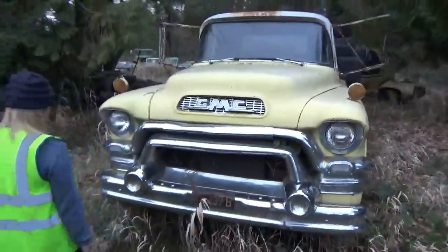I want you to do your Vanna White thing and say this is a 1955 GMC big truck chrome grille with the optional splash pans that really dress it up. And this is what Boomer's front end will look like when he's all done.